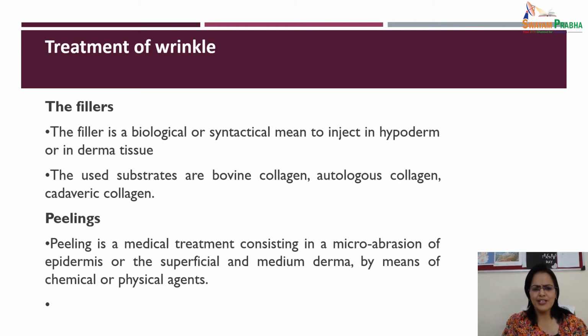Fillers are a biological or synthetic means to inject in the hypodermis. These are some sort of injections which are injected in the hypodermis or in the dermal tissue, to implement or to enhance a limited area of the body. The substrates used include bovine collagen, because at an elderly age our skin loses collagen, the connective tissues, as we discussed in the previous slides.